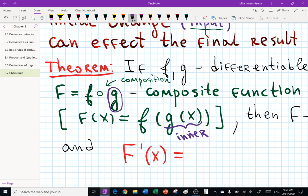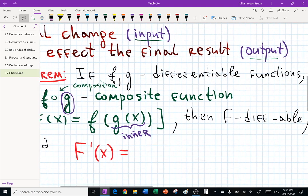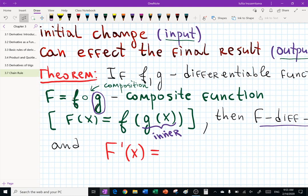So if the composite function is created from two differentiable functions, then first of all, this composite function is differentiable as well. So we can differentiate. Second of all, now we need to learn how to differentiate, and that's the definition of the chain rule.